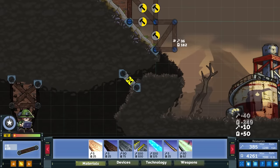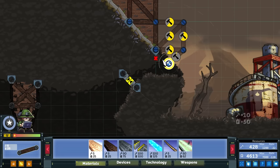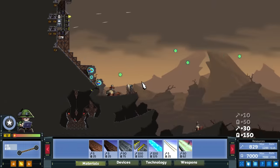Now, the real question is, can we get down in this little base over here? I really want to know these things. I'm not sure. I think it's locked. We can't actually get into it. Aw, that's too bad. And there's so much cool stuff down there. There's explosives of all different sorts.